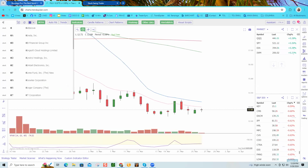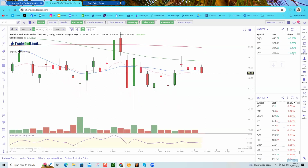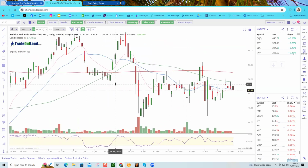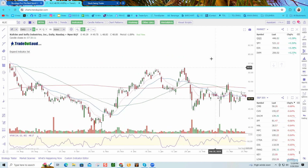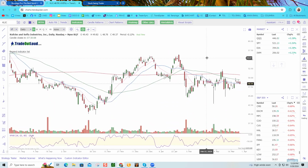The next one, KLIC. Okay. Ooh, this is kind of thin. All right. Choppy, thin, volume going down, flat. So no activity below the 200 SMA. It's literally trading under the death cross. So not a good bullish sign. It has been chopping around for a really long time, for about 2 months.